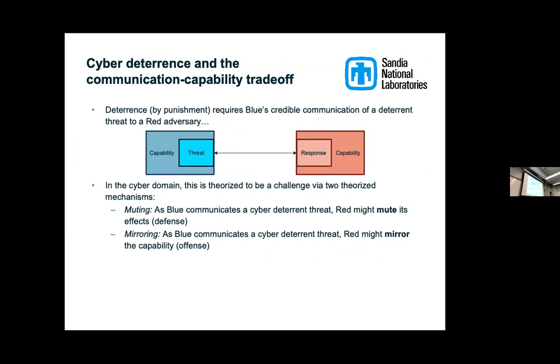So more recently, I've been looking at a new question related to cyber deterrence using experimental wargaming in collaboration with Sandia National Laboratories through an LDRD project that was funded there. So imagine that you have two actors, red and blue. In order for blue to establish an effective deterrent, they need to communicate a credible threat to red.